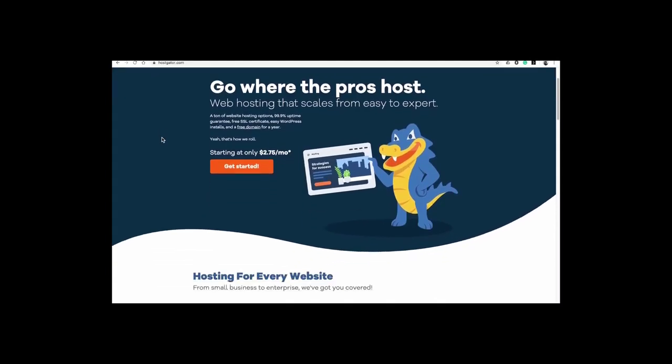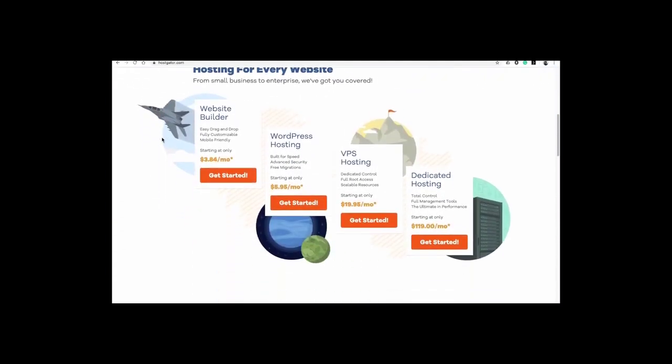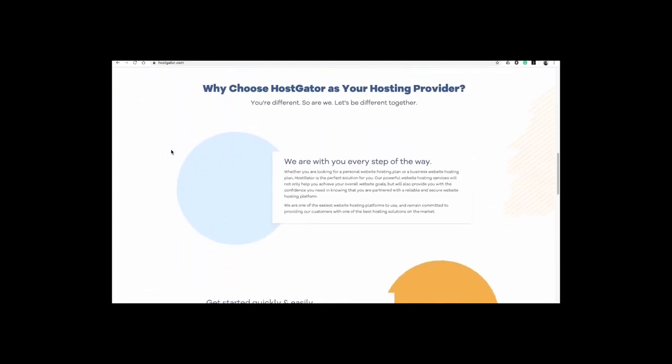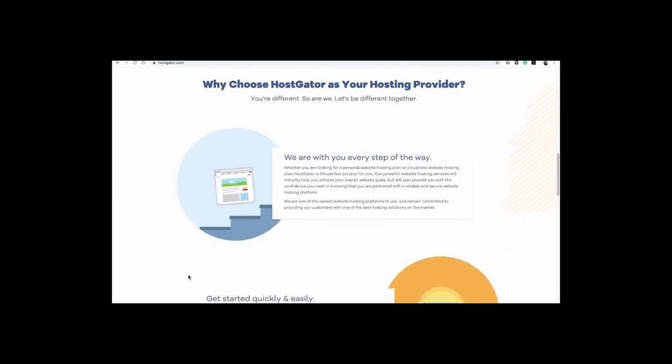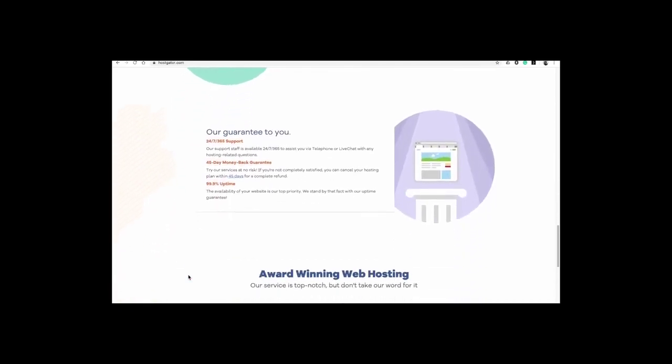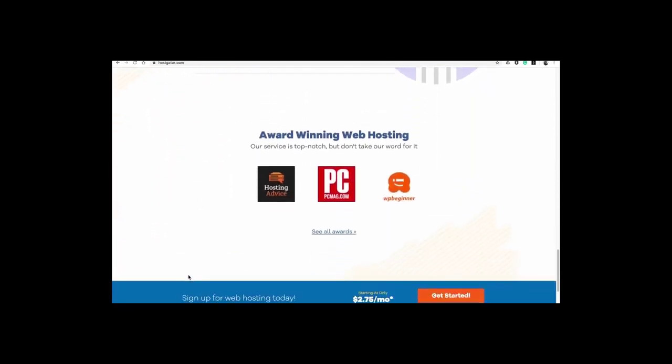So, we've discussed some of the features available through the HostGator platform, but the question remains as to why you should choose HostGator for your web hosting needs. For starters, the platform has excellent support service. It doesn't matter what day or time, reach out and someone will help you with your problem. Who doesn't like that? Plus, HostGator is intuitive and user friendly.